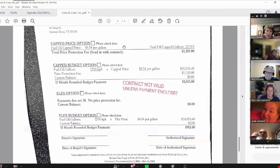Well, there's a budget option, but there's also flex option, payments due net 30, no price protection fee, current balance 0. But whatever you say, no contract is fine with me. That's very clear. Is there a second to that motion? I seconded. Okay, the motion has been made and seconded to forego any kind of price protection plan with CODA and CODA, and instead to go with no contract, as has been our practice in the past.